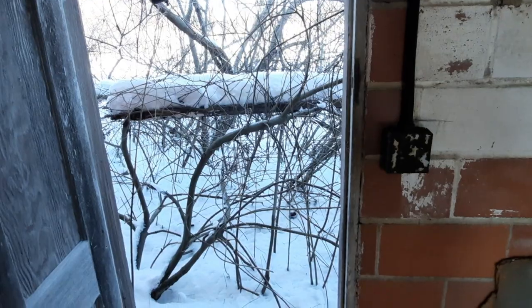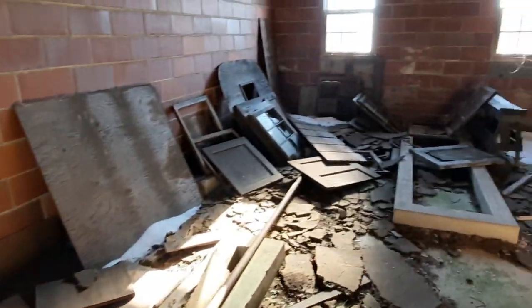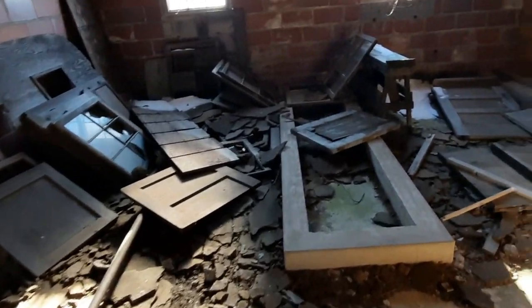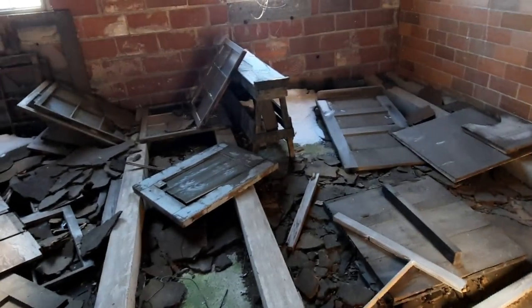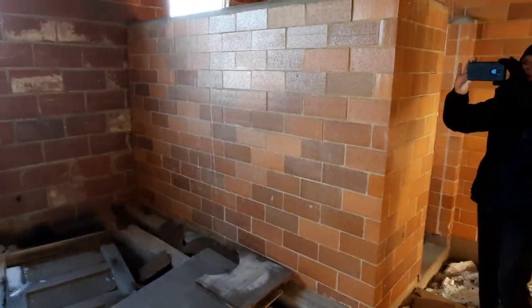So we found a way in. Had to do some bushwhacking, but found a way in. Old windows and just a bunch of stuff here. What's this, a shower? Oh, here's a little room here. This is just all windows, like old windows where they stored. Yeah, right.